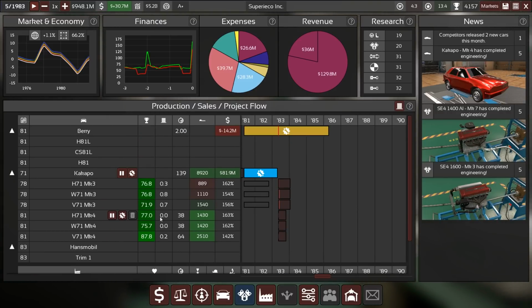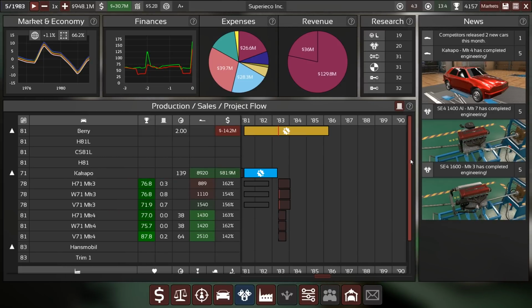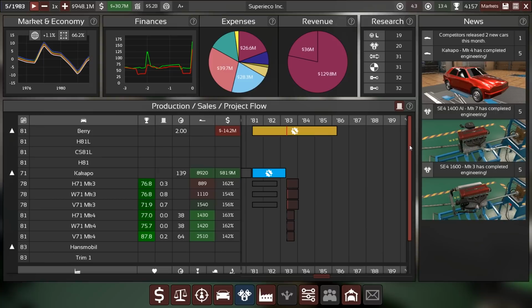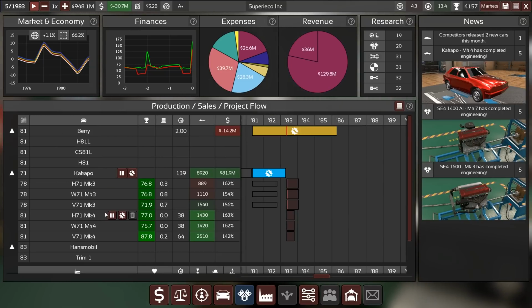And now we need to make more cars. But that is what is supposed to be solved by expansion. And what we need to do today is to make a new facelift of the Kakapo, the Mark V. This one is lasting a long time.